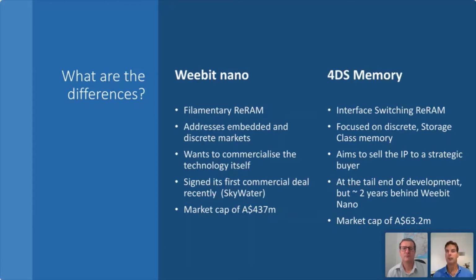40S Memory's got a different type of technology. It's got two electrodes as well, and putting a voltage on that will create a completely new resistance level between the two electrodes. Not just one line between the two, but the whole sandwich, the whole thing will become more or less resistive. So it's a different type of technology.